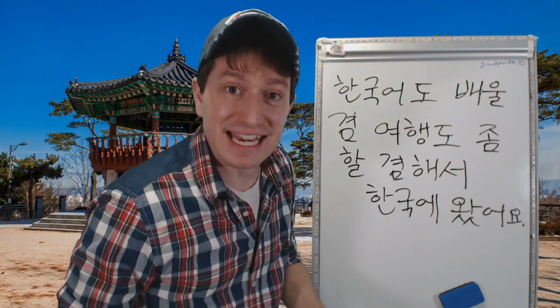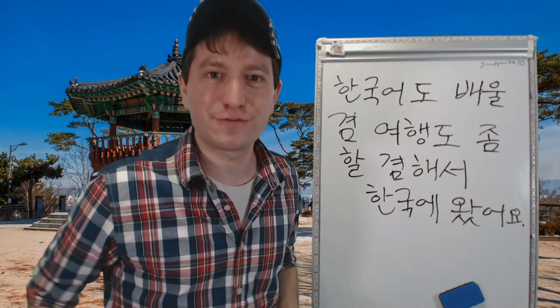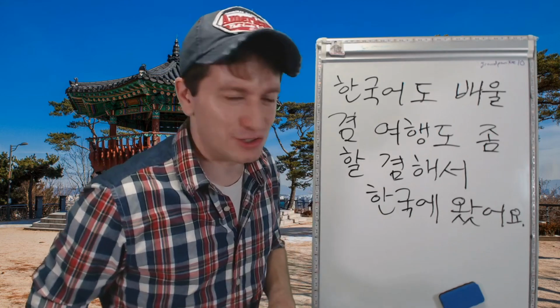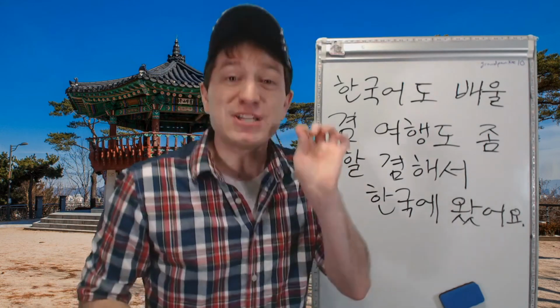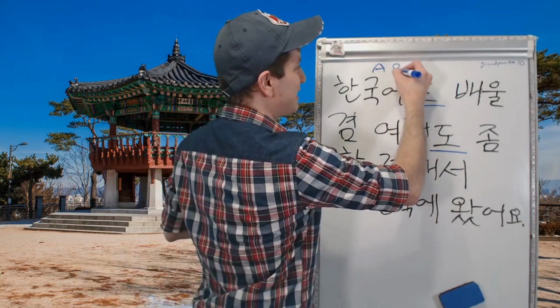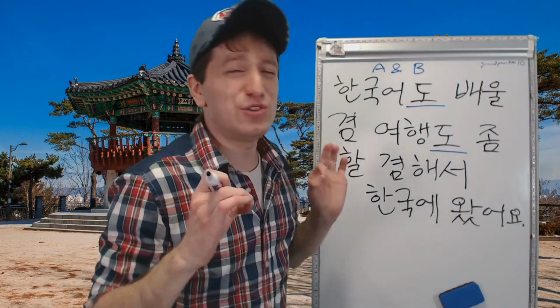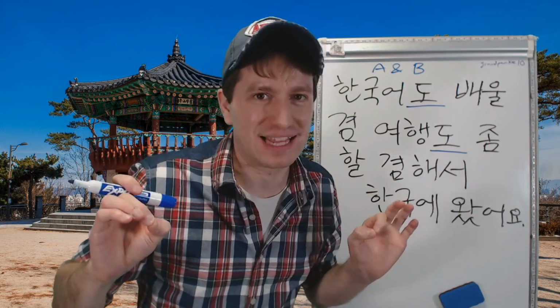There is a detail hidden in this sentence that I haven't explained yet, relating to how this form is grammatically used. Can you find it? Anytime it's possible to add 도 for these A and B examples, you must. Now that doesn't apply to C. That's not to say if you don't use 도, it won't make sense. It'll make sense. They'll know what you were trying to say.